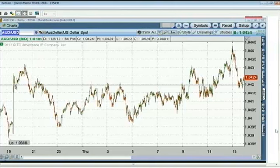The one big report we have here is the preliminary University of Michigan Consumer Sentiment Report. So that report's coming out at 9:55 a.m.